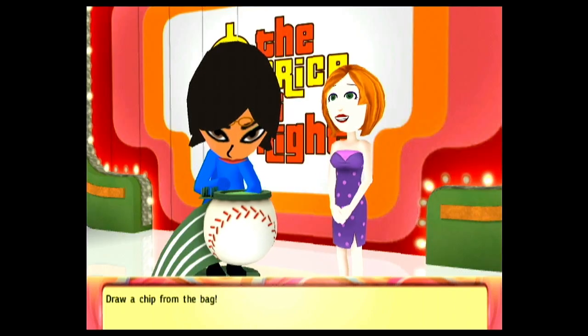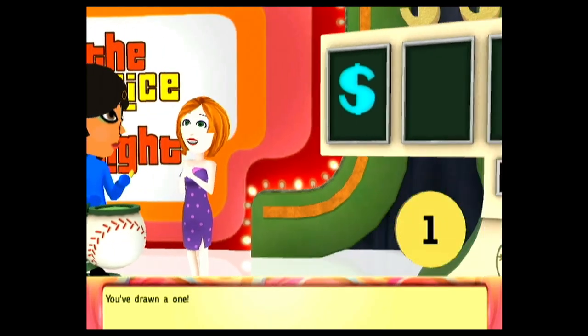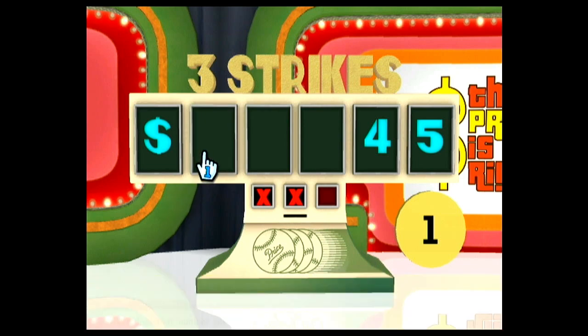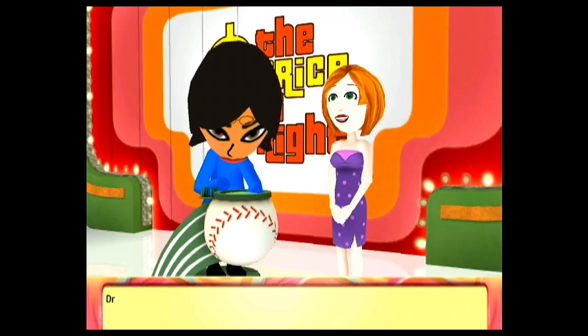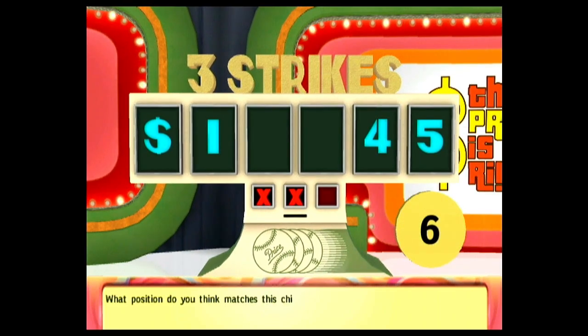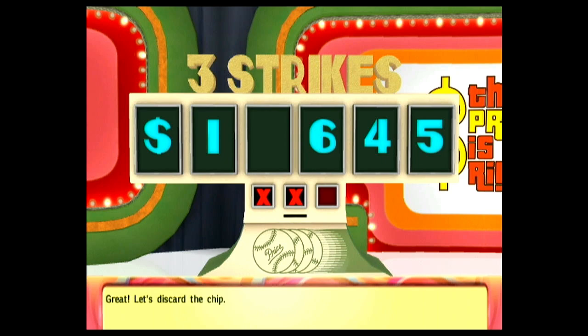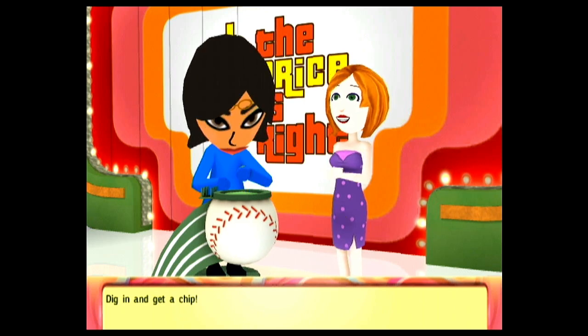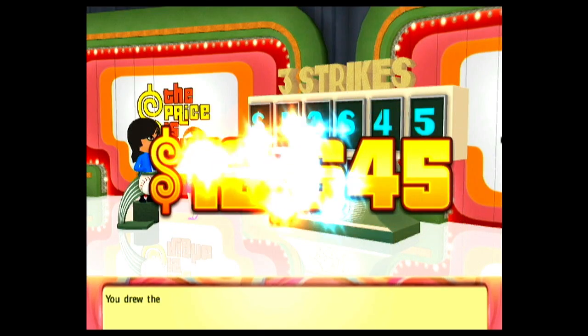Draw a chip from the bag. You've drawn a 1. Where does that number go? Great. Let's discard the chip. Draw a chip from the bag. You've drawn a 6. What position do you think matches this chip? Great, let's discard the chip. If you draw the number, you win. Good luck. Dig in and grab a chip. You drew the last number. You win.